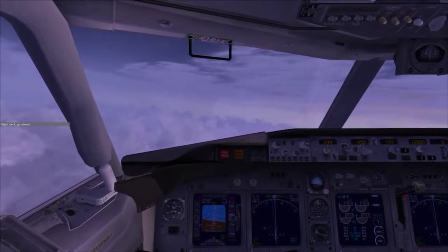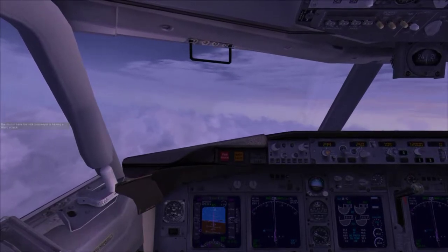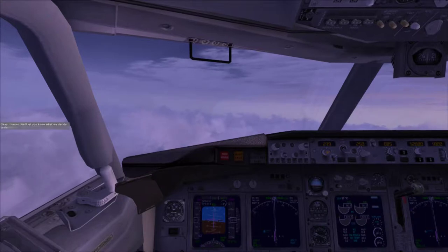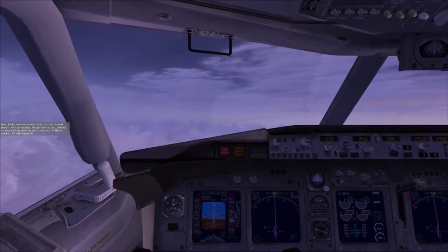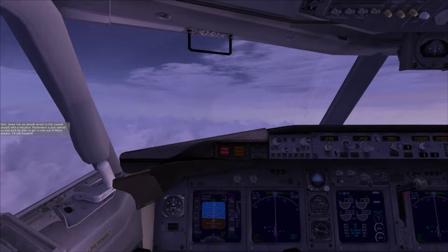Flight deck, go ahead. The doctor says the sick passenger is having a heart attack. Okay, so I assume he thinks we need to get him to a hospital. Yes, sir. He says he needs to get to hospital immediately. Okay, thanks. We'll let you know what we decide to do. Well, looks like we should divert to the closest airport with a hospital. Rotterdam is just behind us, and we'll be able to get in and out of there quickly.